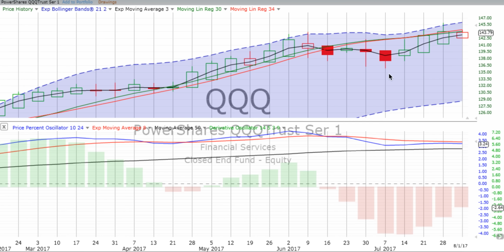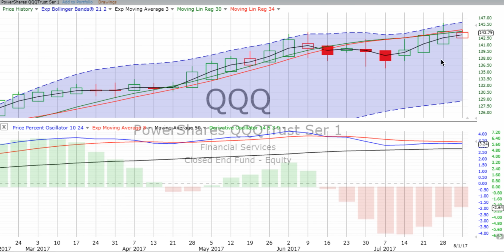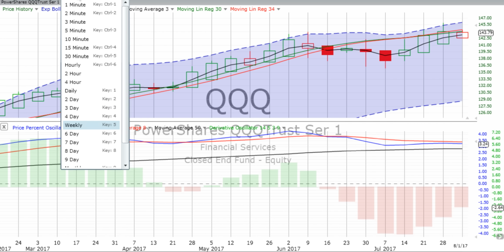We'll go a little quicker when we jump into the Qs. It's still definitely in a confirmed downtrend. You can see it's not as close as it is on the S&P 500, and the derivative oscillator is still in the negative, though it is losing downward momentum. Again, the price is still dragging out for 3 weeks, right at about 144 something being the high, 144 on the NASDAQ 100. So continue to keep an eye on the NASDAQ 100.